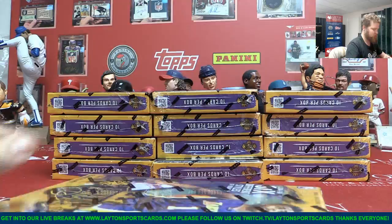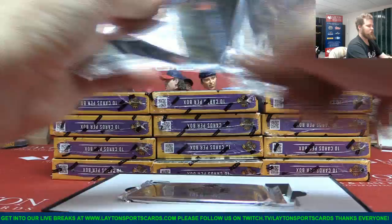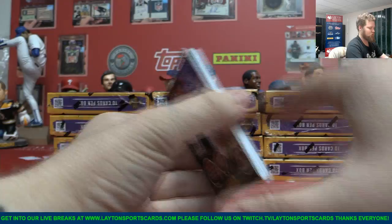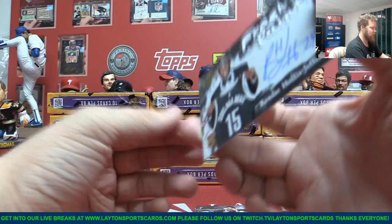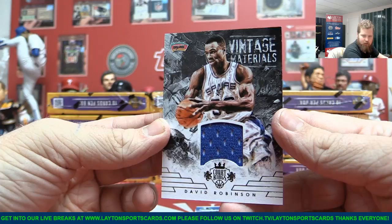Box three. Dennis Schroeder, not autographed. Portrait to 100 of Gordon Hayward. Expressionist John Wall. Next hit is Rondae Hollis-Jefferson, Fresh Paint auto, and to 199, D-Rob vintage material jersey card. Moving on, box four.